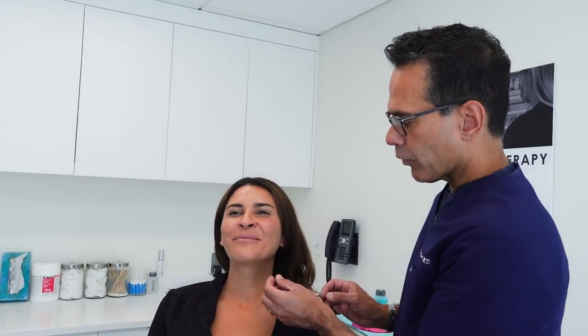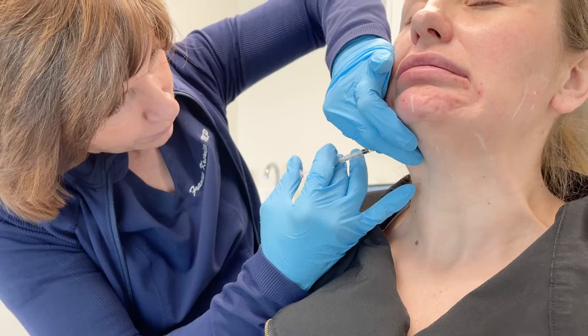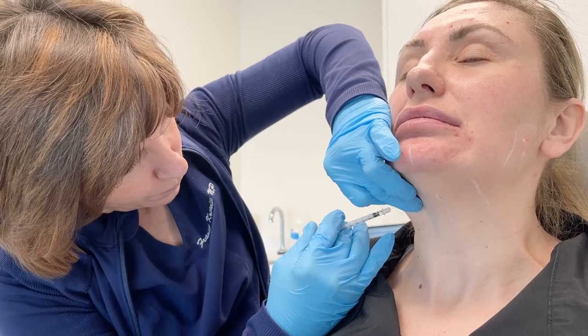But in some folks, over time, as we age, we develop those persistent bands in the neck. Those are areas that we can treat with botulinum toxin to relax them back. When we develop the crepiness or the laxity in the neck, we can use a biostimulator. So it's a filler type material. It doesn't add volume, but instead it stimulates collagen production in the tissues that we inject it.